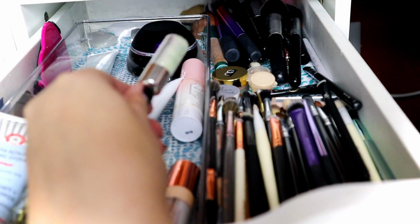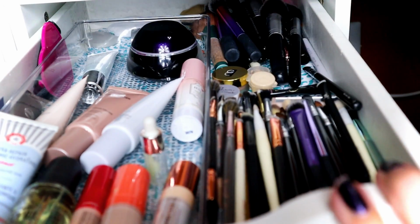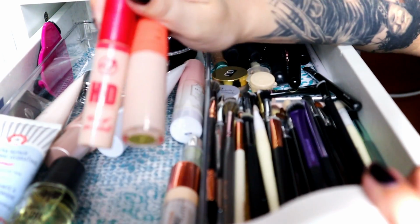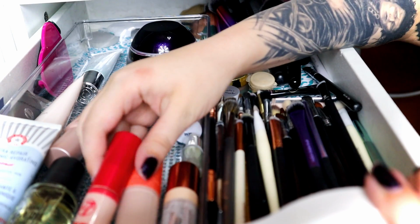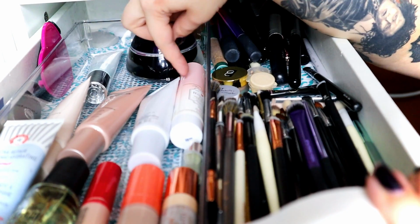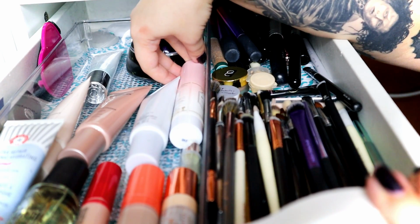Also, I have this little sample of this skin thing, it's so cute. But I think that's good for primers. I wish these were in my foundation concealer drawers, but they don't fit. But maybe we'll make room and they'll fit. But I think this is a good amount of primers. Only one primer spray right now. I tried to use the rest of them.